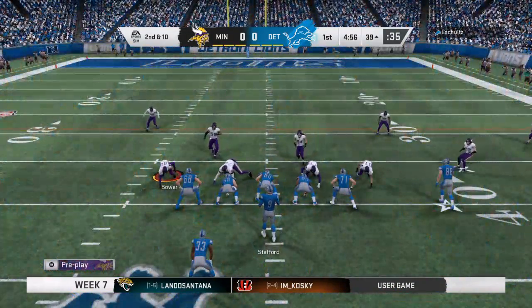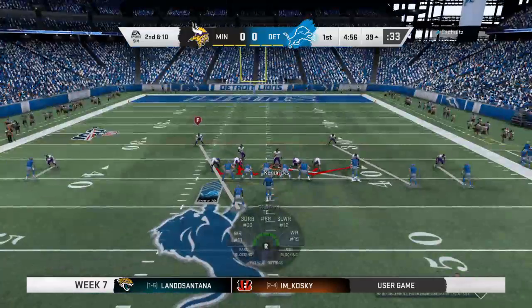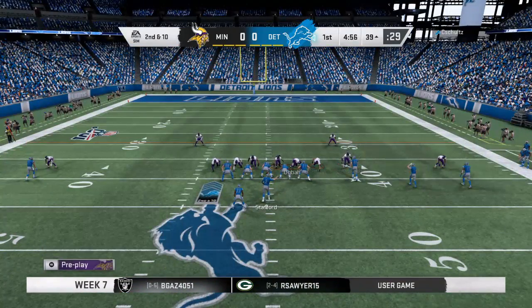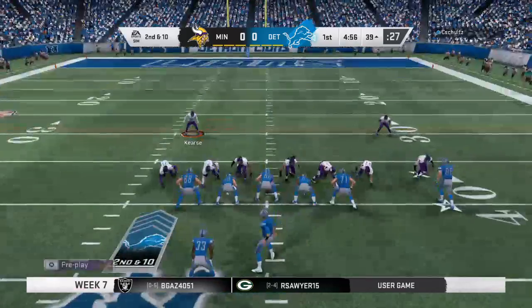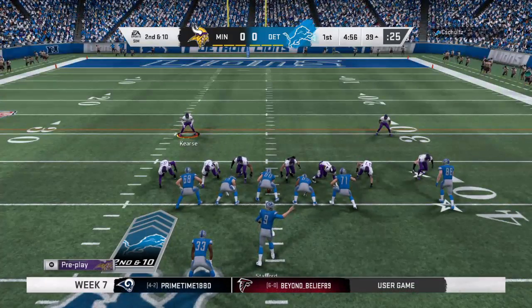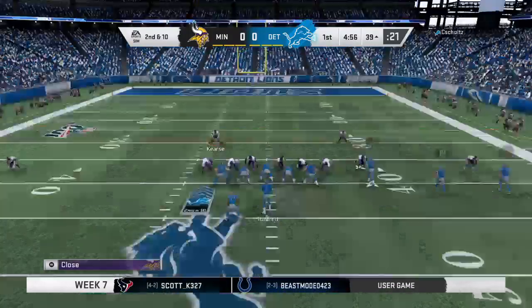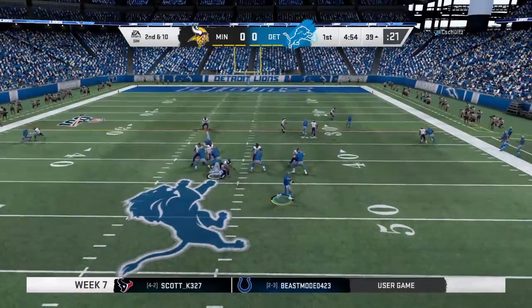Set. Blue 60. Check 55, Mike. 32. Hey, Haywood. Mike 55, Mike 55, Mike 55. Watch the play. Throwing again.